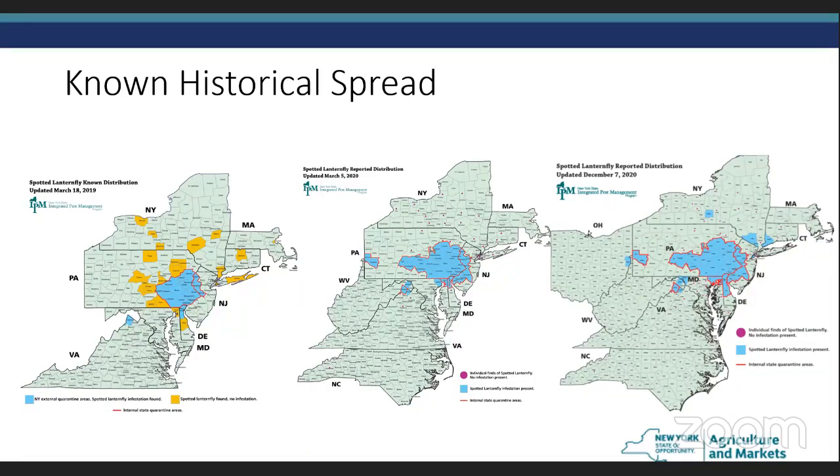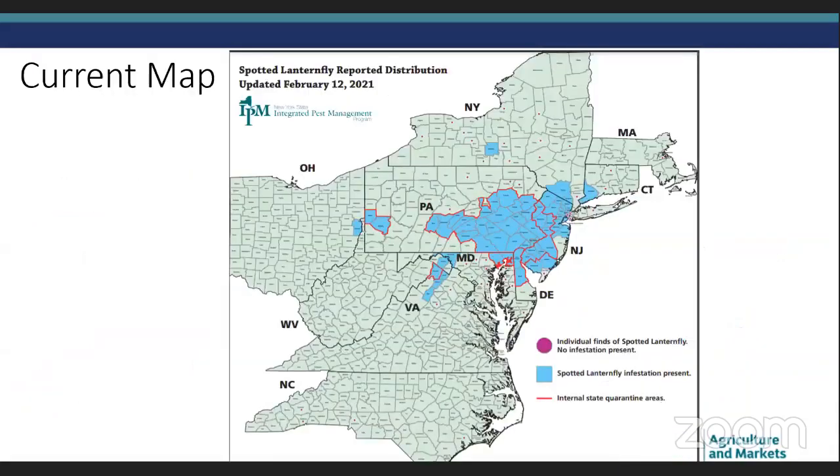It was first discovered in Berks County, PA, near Philadelphia in 2014, and it quickly spread to the surrounding states, as you can see from these 3 maps that chart the progress of its spread. It's thought to have arrived on a slab of stone shipped from China. Here's the most current map. It was discovered in New York in 2020.